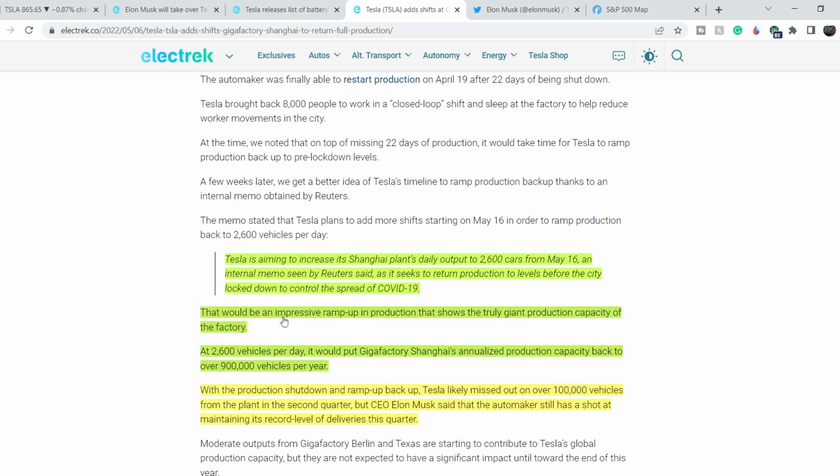"That would be an impressive ramp-up in production that shows the truly giant production capacity of the factory. At 2,600 vehicles per day, it would put Gigafactory Shanghai's annualized production capacity back to over 900,000 vehicles per year. With the production shut down and ramp back up, Tesla likely missed out on over 100,000 vehicles from the plant in the second quarter."